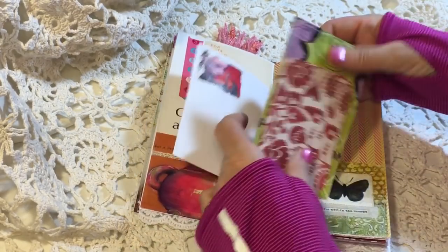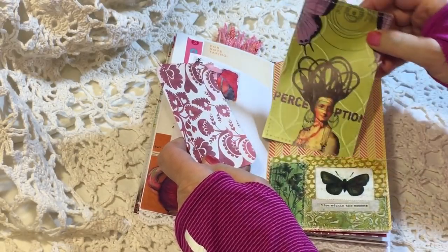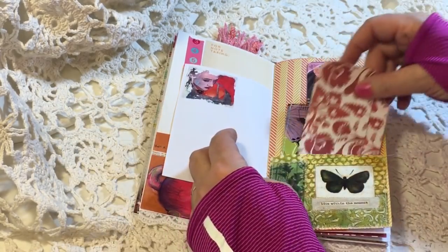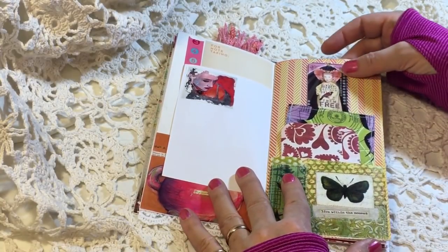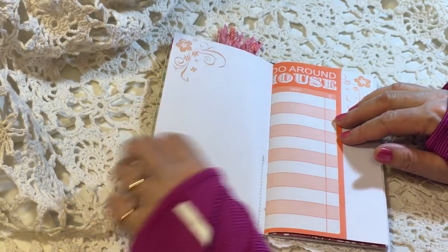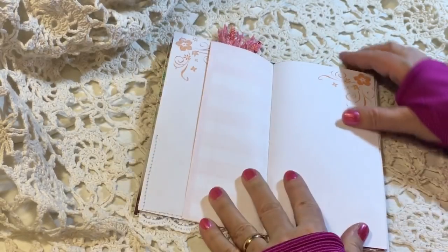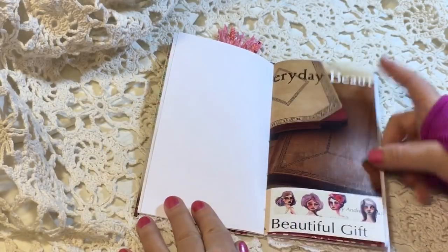Here's a pocket, and again she's made a journaling card by attaching some paper to an image from the magazine. And then this is just a little extra paper, and this is a sticker, I think. Maybe it's from the magazine and she just glued it on. I bet that's the case. A little stamping there, and it looks like a game scorecard there. And some more stamping. Lots of room to write on those pages.